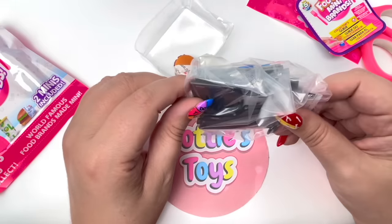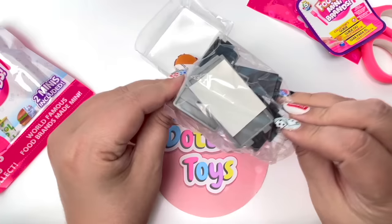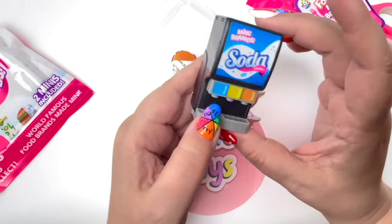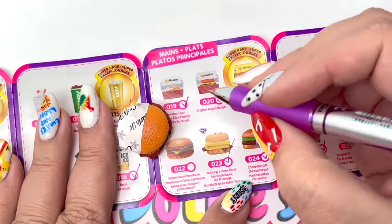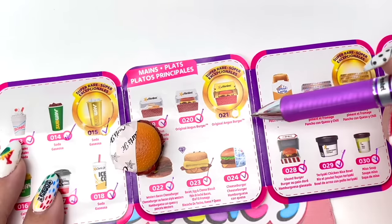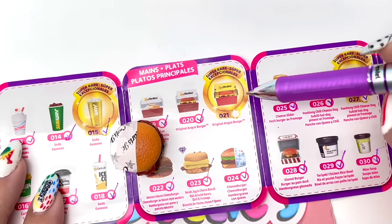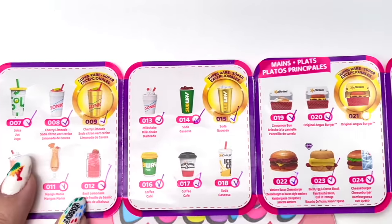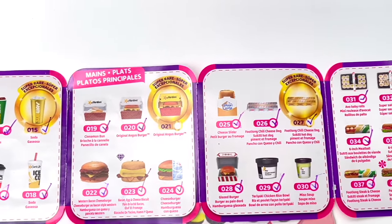So again, this looks like it is the soda machine. Let me show you what this looks like all put together. So here it is. Here is our little soda machine. Let's check off our Western bacon cheeseburger. And the only piece that's left is the gold original Angus burger. I mean, look at all of these check marks, you guys. We just need this one check mark.